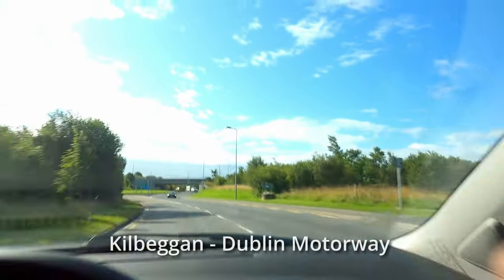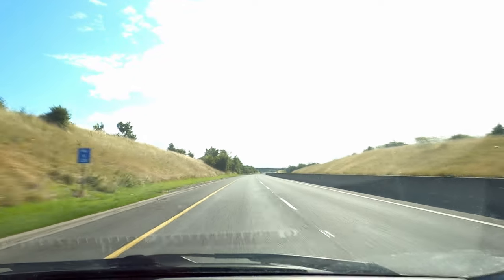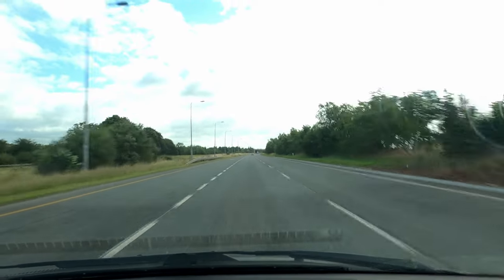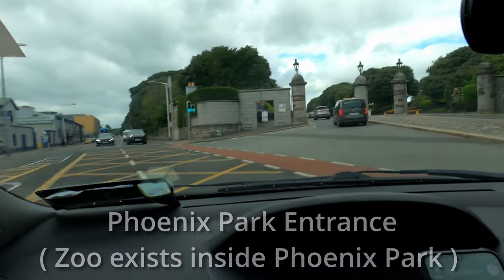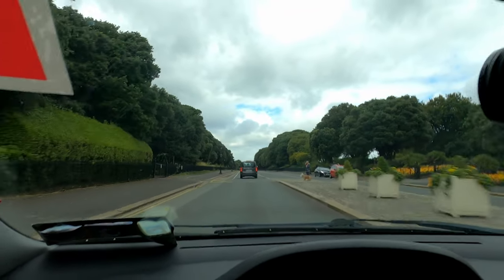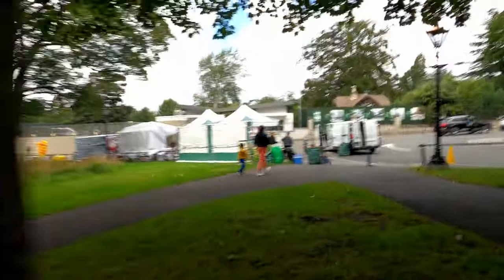So today we are going to Dublin Zoo as a family trip, so let's go. We are near the Dublin Zoo. We're gonna check in at the zoo now soon. Let's go. This is the zoo.